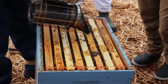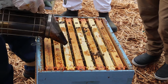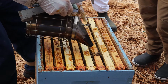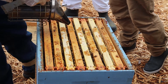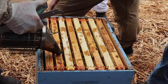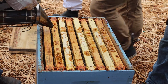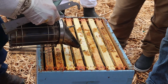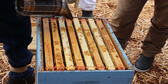I want to actually smoke in the center here a little bit more. I think a lot of this is just honey. I'm looking down inside of here for capped brood, and I'm not seeing any capped brood. I'm seeing just honey, wall to wall. You can see from the sides here. You can look into it. Just gentle smoking, just drive them down a bit. I haven't even cracked this box yet, and I'm pretty confident about what we're going to find. We might find some brood in the center down low, but this looks like all honey out here.